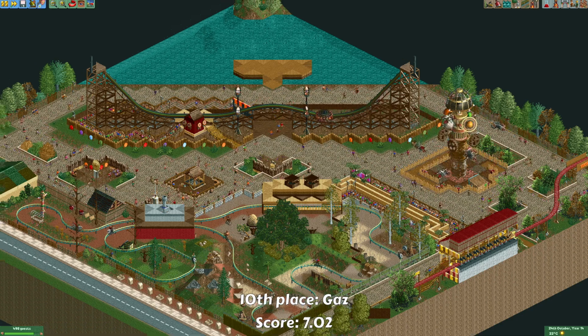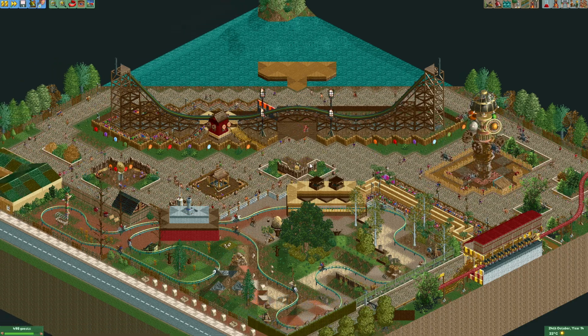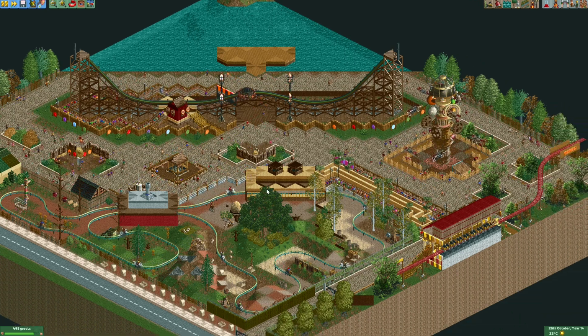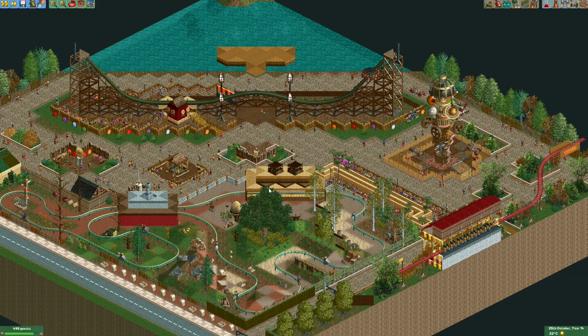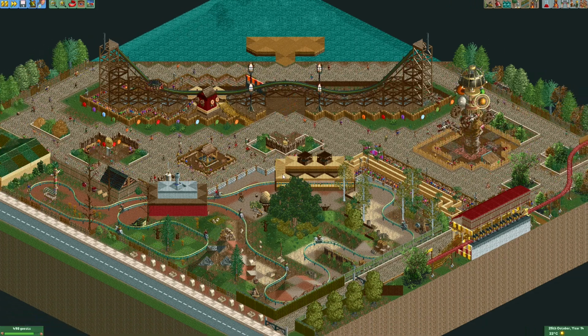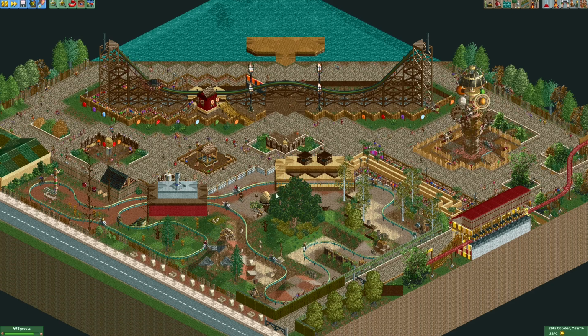Okay, the next entry is from Gas or Gas Mugen. I believe he's a newcomer on my Discord, and I was super impressed with his entry. Now, my personal score for this entry was much higher than most people rated it, but yeah, I'm only one small part of the average score.